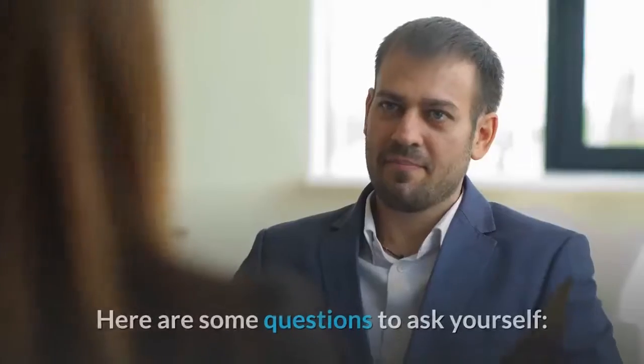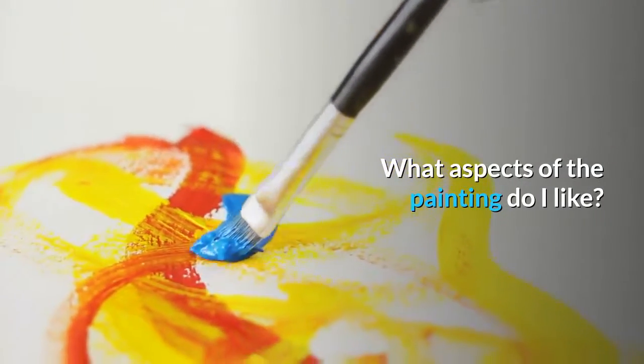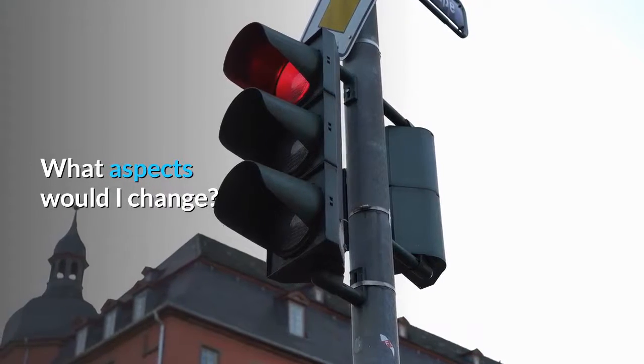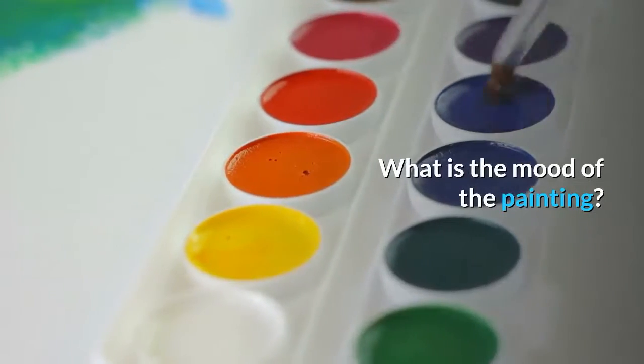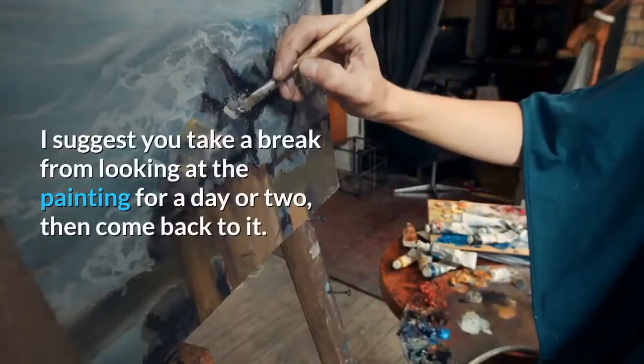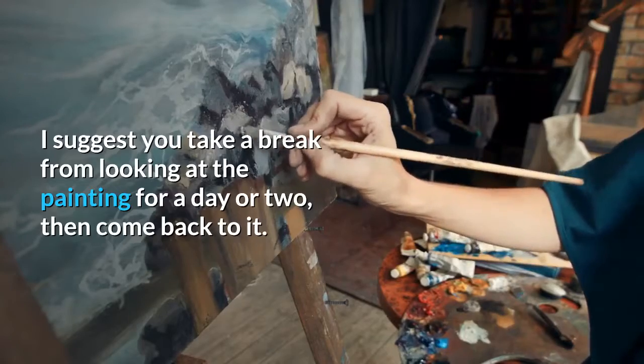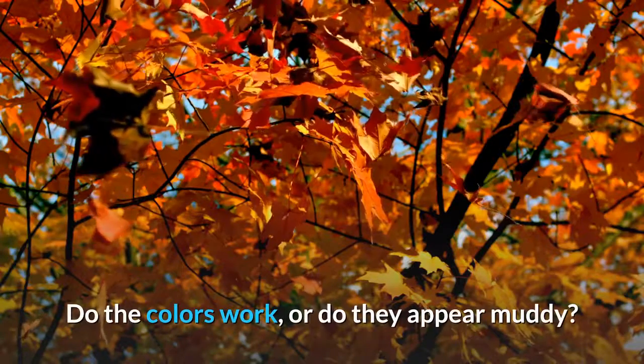Here are some questions to ask yourself. What aspects of the painting do I like? What aspects would I change? What is the mood of the painting? What is my first impression of the painting? I suggest you take a break from looking at the painting for a day or two, then come back to it. Do the colors work, or do they appear muddy?